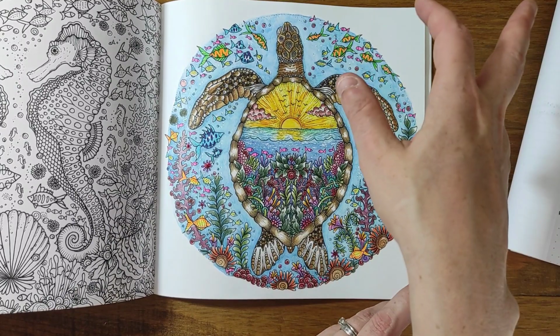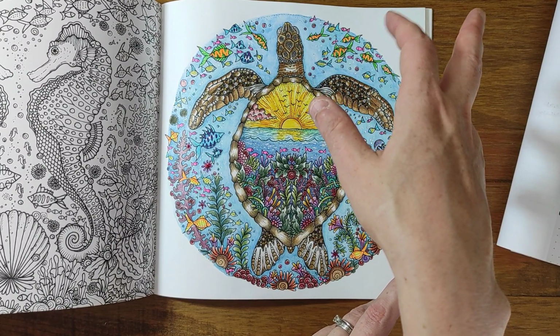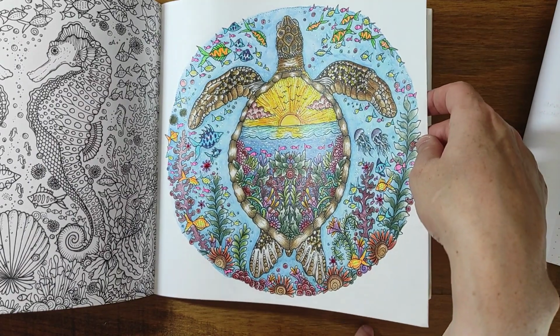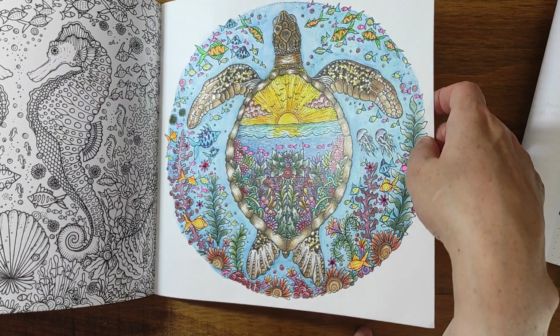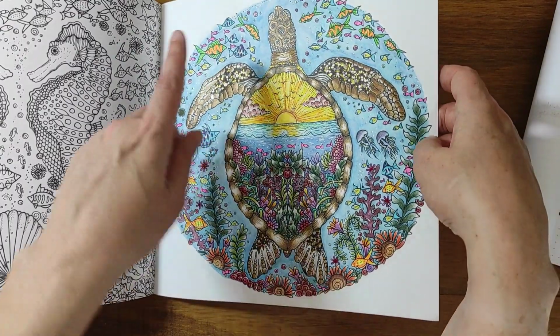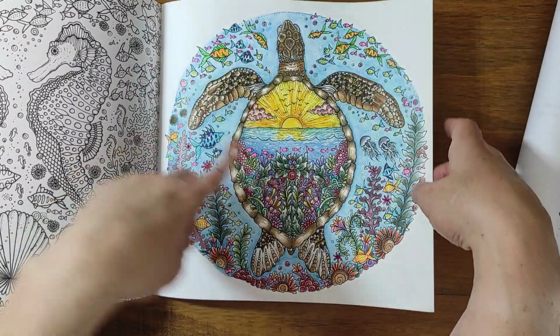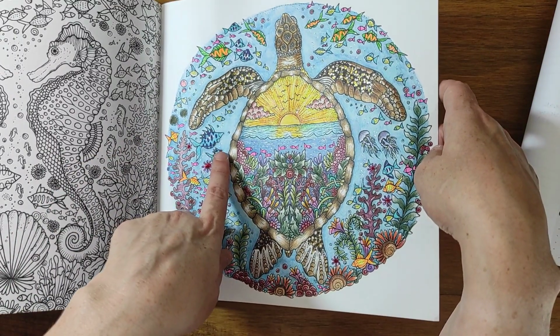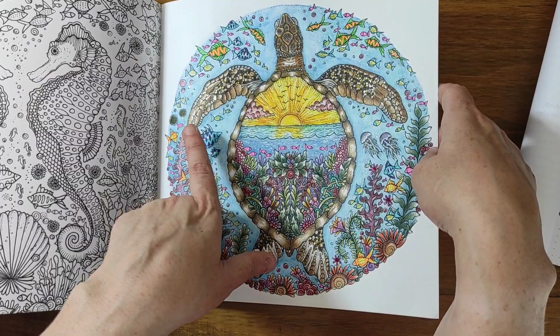I had a lot of fun with this as well. Let me see. So I cut again. This was coloured with Polychromos. There's also some Staedtler fine liners, that's mainly on the fish, which are like neon-y colours. The background is Neocolour 2 with pencil over the top.